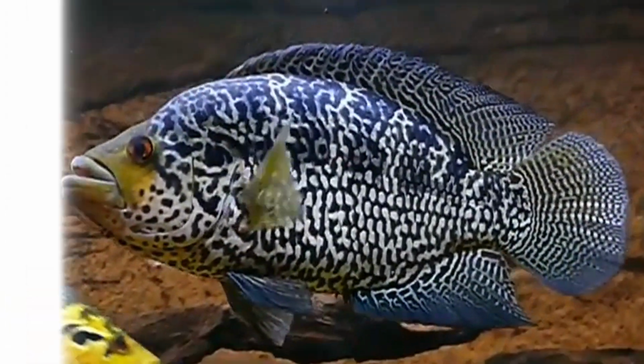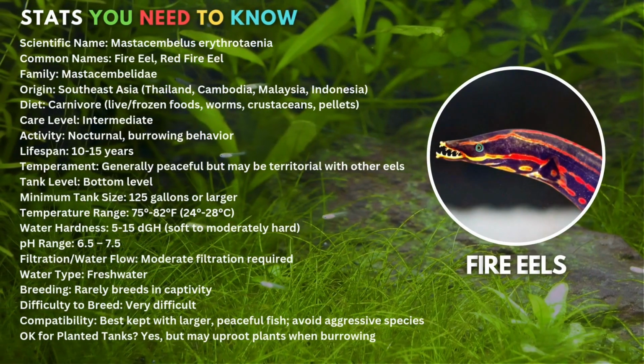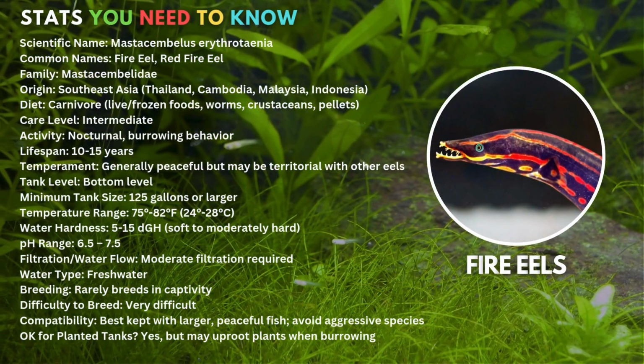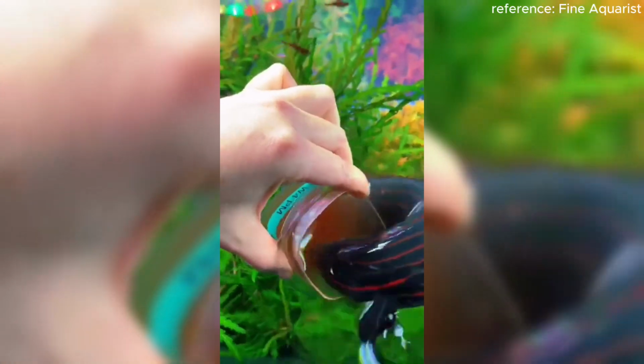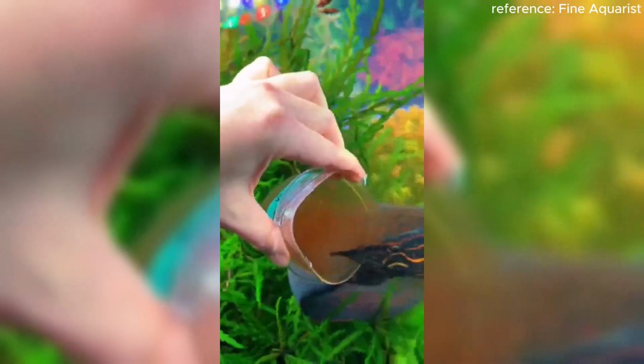their menu. Fire eels, with their elongated snake-like bodies with streaks of fiery red running down their sides, are one of the most striking freshwater species you can own. Originating from Southeast Asia, these eels are nocturnal, so don't be surprised if they spend most of their day hiding out in the sand or under rocks, waiting for the perfect moment to slither out. But once they do, it is pure aquarium magic, people.